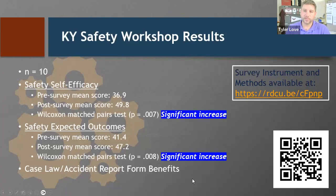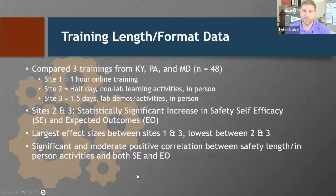But then we're going to get into the next slide. I think we did compare, this is from an article in the Journal of Safety Research that we did. We compared the study we just talked about in Kentucky. We also compared a 1 hour online training that was done in Maryland. And then site number 2 was a half-day training with no lab activities, but it was an in-person training. But again, no lab activities. That was in Pennsylvania. Site 3 was the Kentucky one we just went over.